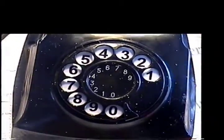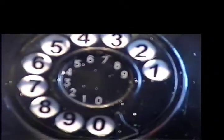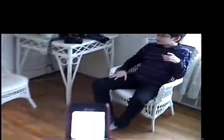Now it's in the right order, American style, 1, 2, 3, 4, 5 to 0. And you can see in the middle is still the old weird Norwegian way. Okay, I'm going to call Alexander on the black phone over there from my cell phone. We'll see if it works.